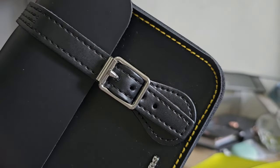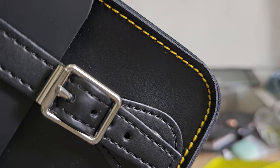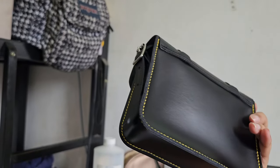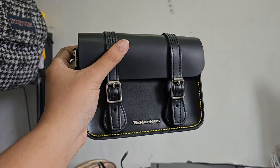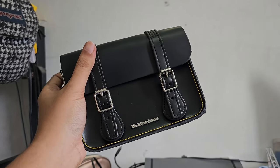And it has yellow or mustard stitches, which is a very iconic Dr. Martens style. And yeah, this would actually really look good on white shirts, white dresses, or whatever you prefer to wear. Yeah, I love it.